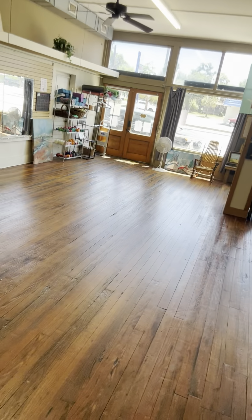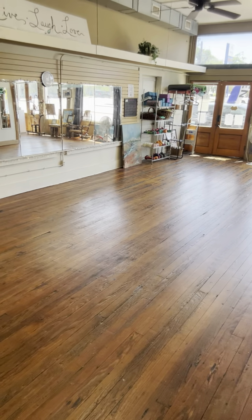This building I'm in used to be a hotel and dates back to the early 1900s. Original floors. There's probably some ghosts that live here. So here is the fitness area, and lots of space to move. So check that out. My website is darienstudio.com, and you can get all the info there.